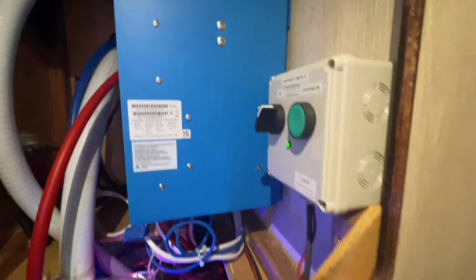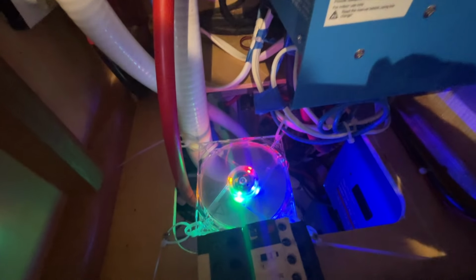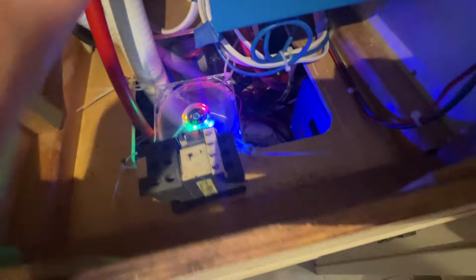It gets pretty hot in here. These MPPTs and the inverter run pretty hot, and to try and help, I've fitted what is essentially a computer, a 12 centimeter computer fan. I didn't realize it came with wacky lights until I got back and read the label a bit more closely. But this is sucking air down from here and blowing it down, and hopefully clearing hot air out of here. I don't know whether it's big enough or powerful enough for the job, but anything's got to be better than nothing.